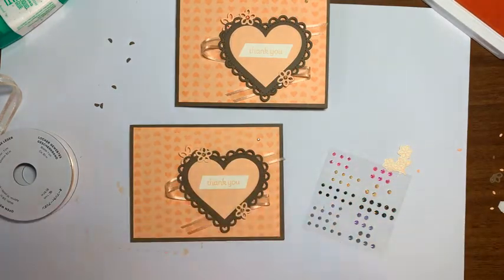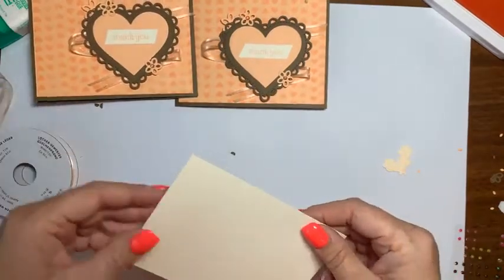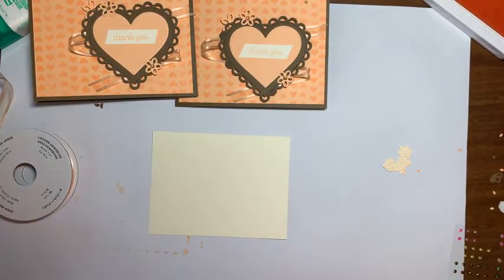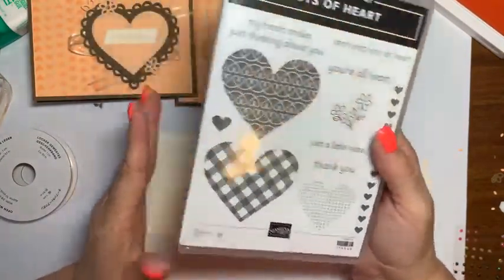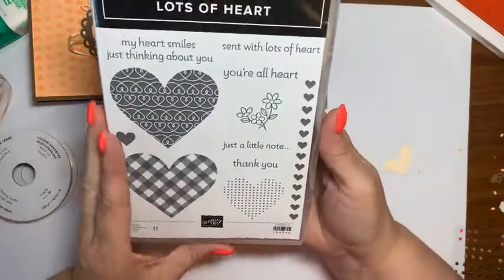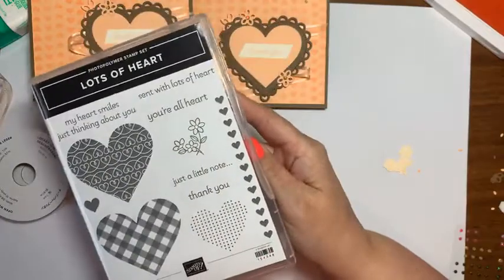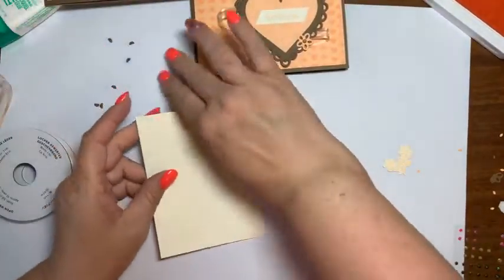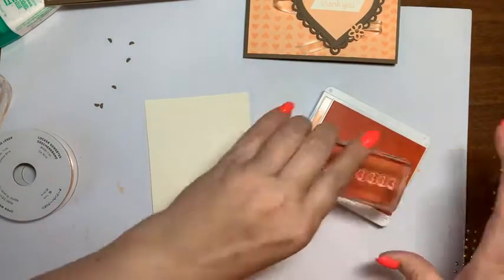And that, and then for the inside, what will we do? I think we will just, this is a very vanilla insert again. Since we have all these beautiful hearts, you could put something like, thank you, you're all heart. So sweet. You could also do the strip. Maybe I'll try the strip. I would not try it if it was already inside the card, but since it's not, I'm feeling brave.